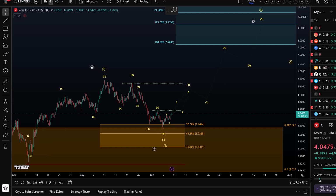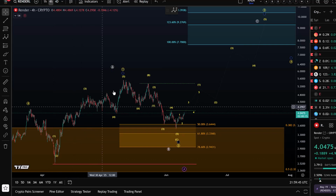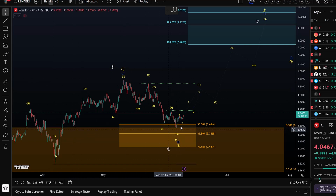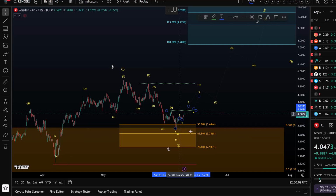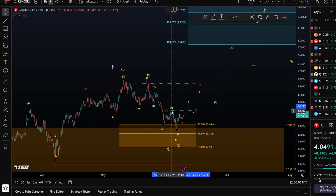RNDR is one of these charts that we discussed in recent weeks for a potential 1-2 setup. So basically, we had a 5-wave move up and a 3-wave pullback, which landed in our support region, which was well communicated between $2.94 and $3.64. And we've seen first good and promising reactions here. The next objective for the bulls will be a break above that $4.14 level, the previous swing high.